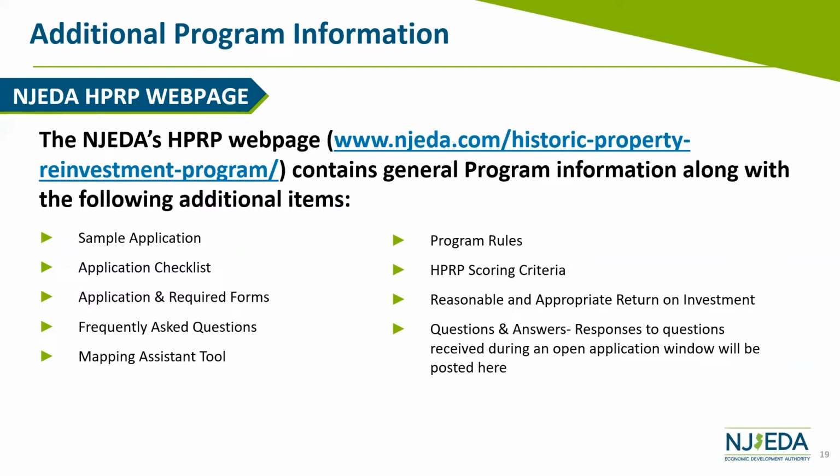Alrighty, so then finally here, I just want to point out before we go into the application in detail, that on the website here, this is the link to the page that has the information on this program. There's a lot of information that we strongly recommend that everybody goes and takes a look at. We have a sample application, which, full disclosure, is for the current round, which is a transformative round. While the information that we're going to be asking is going to be the same, and for the most part is going to be in the format that it is now, there might be some minor changes.